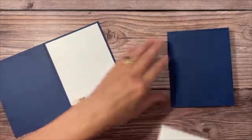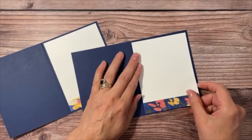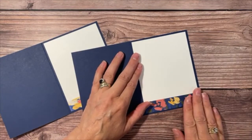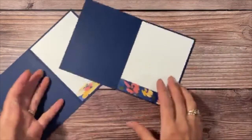So simple to do, especially for me because I've been stamping since the year 2000. My girlfriend actually asked me to come to a Stampin' party, and I went, and it changed my life.